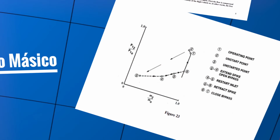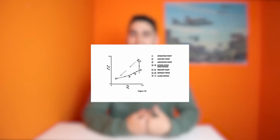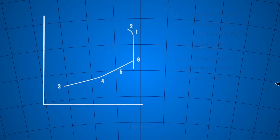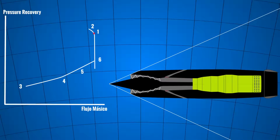Now that you understand, I can show you the chart that Lockheed Martin shows us, which actually graphs the process, this one of unstart of the engine. And I'm gonna tell you how it was solved, how they made the air go back into the engine. On the y-axis, pressure recovery is represented. Remember, the higher the pressure recovery, the better. The x-axis shows the mass flow rate, which is the air entering the engine. The design conditions are 0.1, that is, we assume that the Blackbird is operating under ideal conditions.